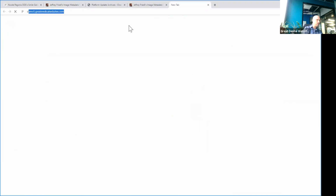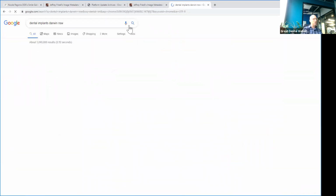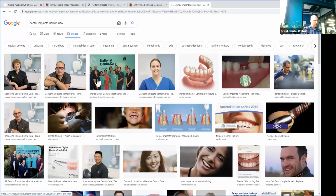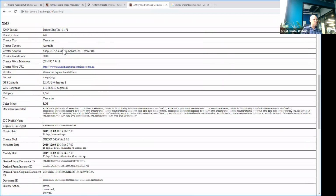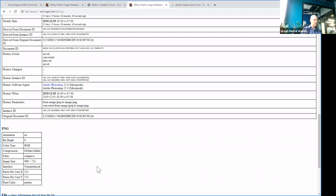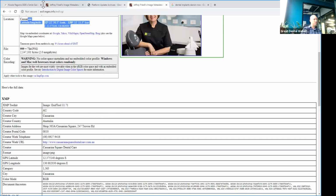If you search for dental implants in Darwin, New South Wales, and look at the images, one of our clients, Castorina Square Dental, comes up. You put this image through the EXIF reader, and it's pulling out a lot of relevant information about where this practice is: the keywords, latitude, longitude, dates. There's a lot of information that we insert or update in those images. Little things like that help.